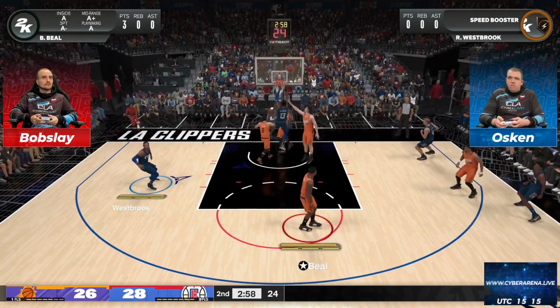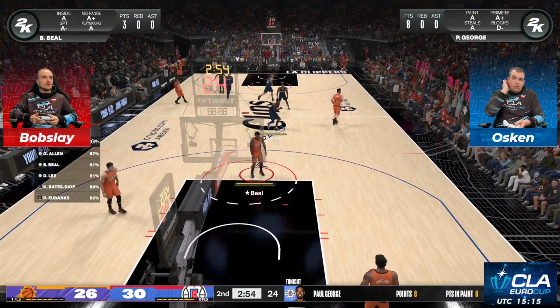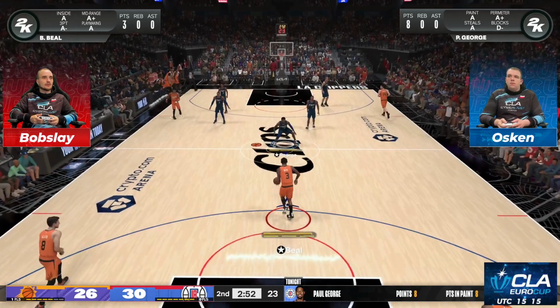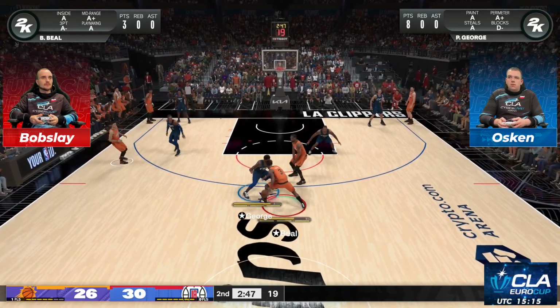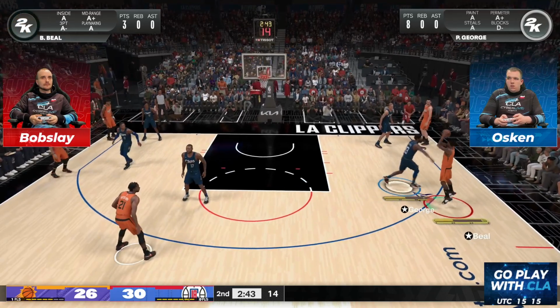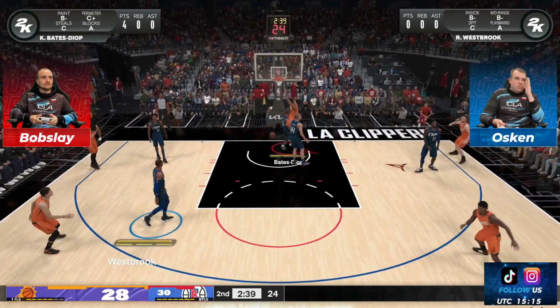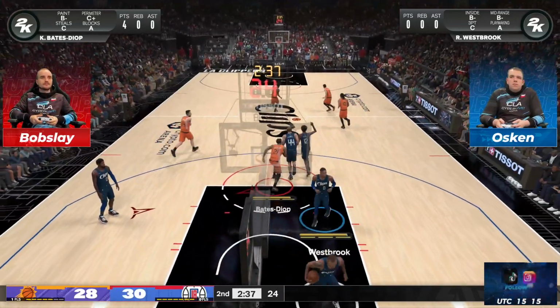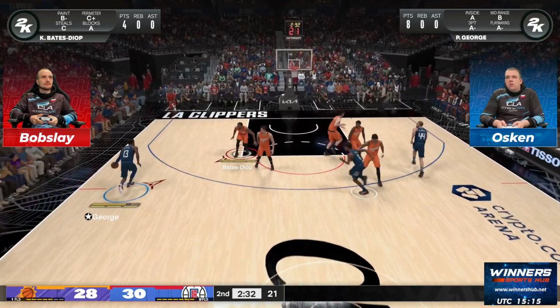Here's George, and it's Paul George with the finish. Well, not only looking at Paul George get up, look at the guys on the bench loving it from PG. Beal against George. Takes the three. Here's Bates Diop, and he makes no mistake on the slam dunk. And some hang time on the rim. Puts a little cherry on the top of that slam.